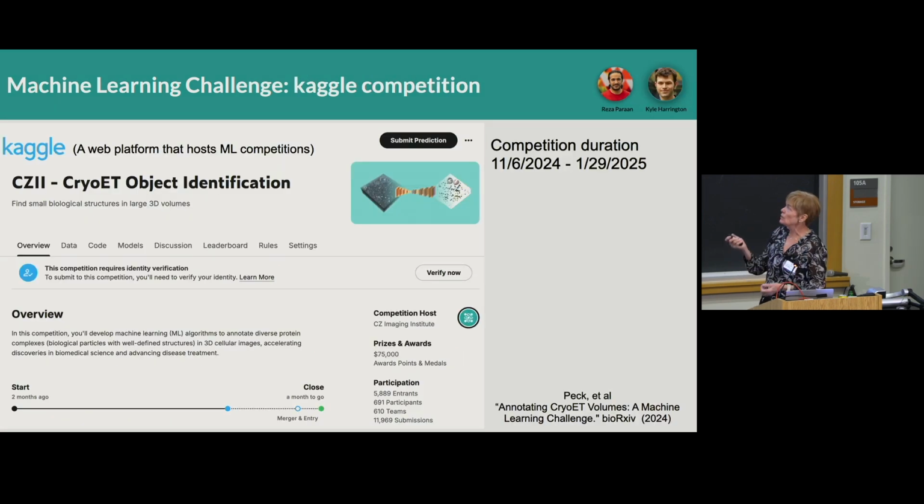And with that in hand, we launched a challenge using this web-based platform called Kaggle. I had never heard of it. The machine learning community is very familiar with it. And what they do is set up the challenge so that they give people training data, and then they have private sequestered data against which these attempts at solving this problem are scored.